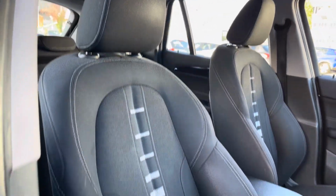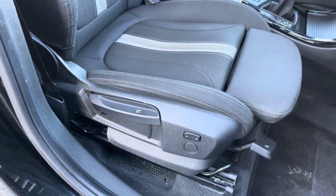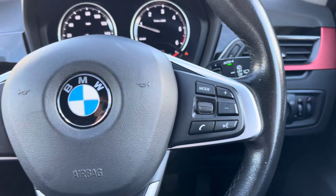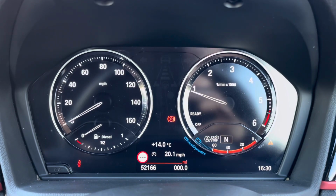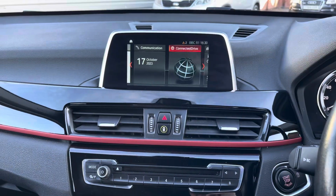To your front seats you do have plenty of adjustment in the driver's seat so you can easily find the perfect driving position. On the steering wheel here to the left you've got your cruise control and speed limiter. To the right some controls for adjusting your infotainment system. On the display here in the instrument cluster you've got access to different driving data such as your average fuel consumption, average speed and digital speedometer.